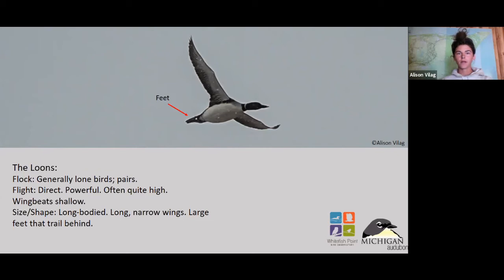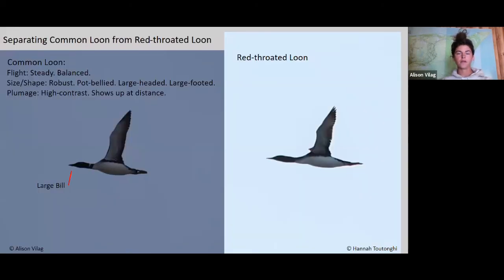So common versus red-throated loon is a common identification quandary at Whitefish Point. Red-throated loons are a fairly desired bird in Michigan, and Whitefish Point is one of the best places to see them. So I oftentimes will have people come out to the Waterbird Count and want to know what you would be looking for. It's actually one of my favorite identifications because it's subtle, but it's also pretty foolproof.